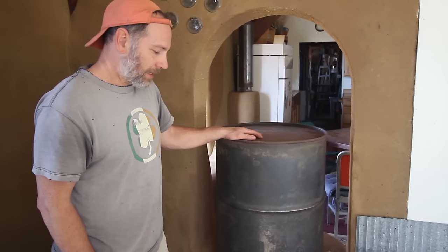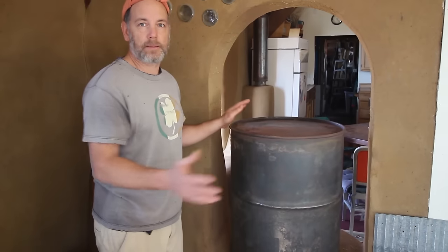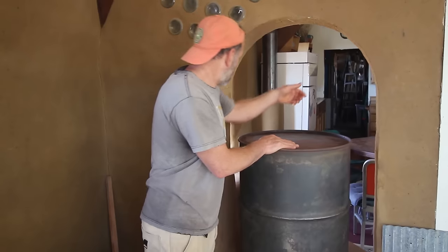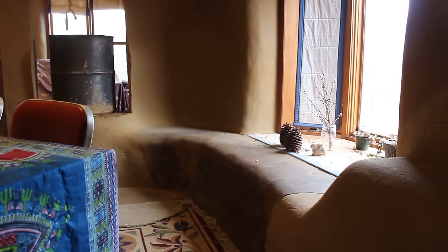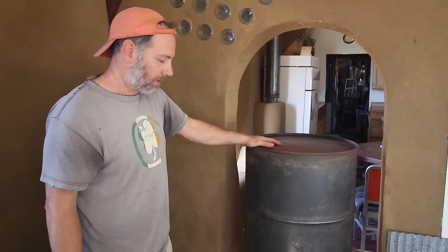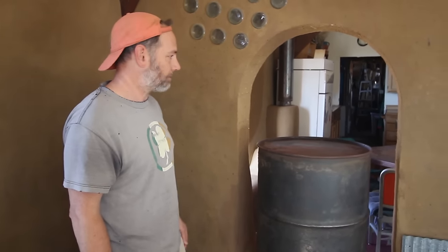So it had to be torn out and rebuilt, and we decided to rebuild it and expose a lot more of the barrel to get immediate heat. And there's still plenty of thermal mass being charged from this stove. Like I said, it goes all the way through a bench on the other side. Probably a ton or more of cob and thermal mass that's being heated by the stove. So you're getting the best of both now, some radiant heat.